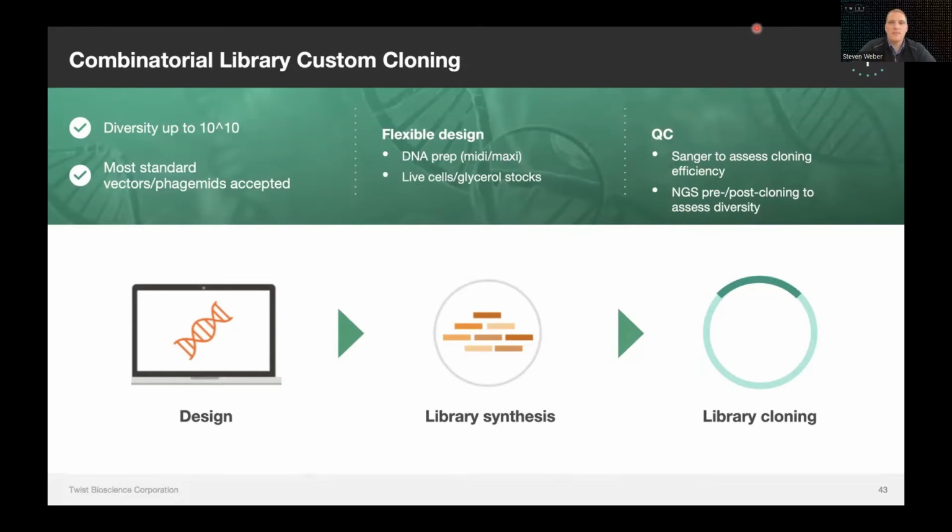I've got a quick one if no one else has one, just a fun one I'd like to ask whenever we're talking about synthetic biology. What's kind of the largest vector or full size fragment you guys have synthesized so far?